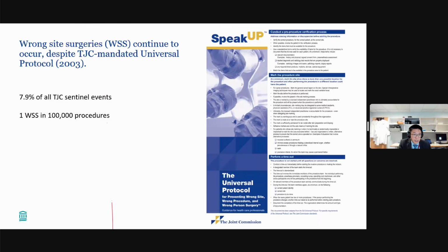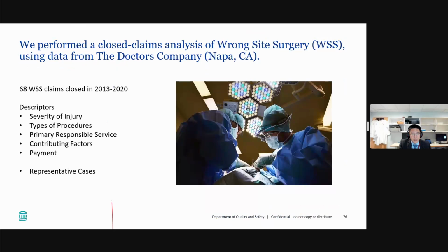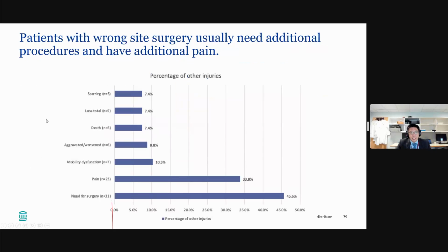We know that wrong site surgery occurs in about 1 in every 100,000 procedures, and it's most of the Joint Commission sentinel events. So we did this closed claims analysis, and we did some vignettes of representative cases, so you could learn a bit about how to prevent a wrong site surgery. Again, patients who have wrong site surgery frequently need to have more surgery. So let's say we replaced one knee, but they still have a problem with the knee that we didn't work on. They'll need to be reoperated, and along with that goes postoperative pain.